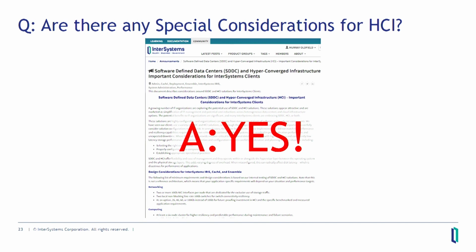So if it sounds like I'm trying to frighten you, I am. I want people to not just throw an application on there, especially if it's a high transaction rate database like an EHR or something like that. You really have to plan this out.